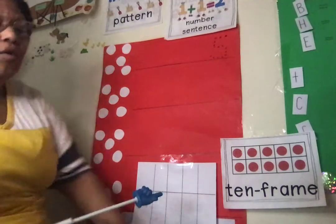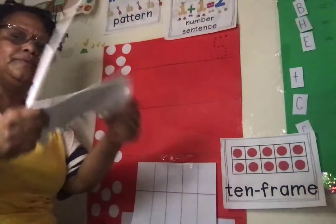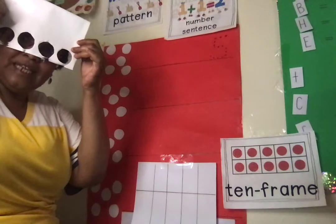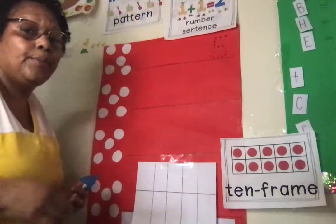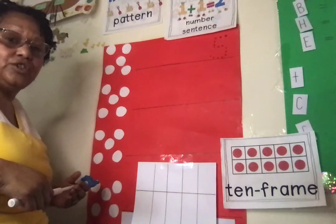I cut them out. All I did was fold the paper because it makes it nice and sturdy, and then I cut it up into little circles. That's exactly what happened, okay? So I want you to try that at home. Remember, we're still working on our fine motor skills. It's very important to cut on your own as much as you can.